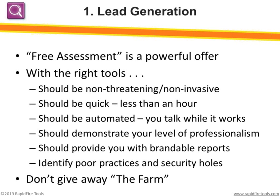But if you are offering a free assessment, think about what you're going to leave behind. You really don't want to leave behind all of the details, because they can then fix that without you. But you certainly still want to leave something behind along with your proposal or quote that's going to be of value and leave a great impression of you.